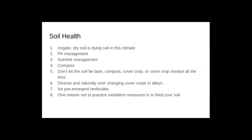Diverse and naturally ever-changing cover crops in alleys. Never, ever, ever use pre-emergent herbicides. Pre-emergent herbicides are, in my opinion, death on soil. That's just because there's no organic matter on the surface of the soil if weeds never get a chance to germinate.